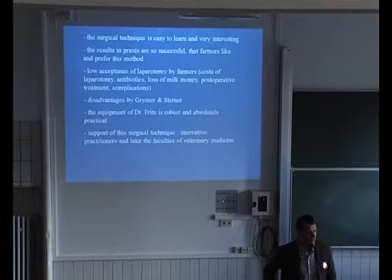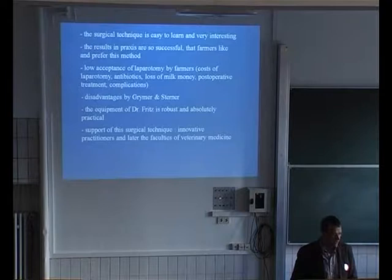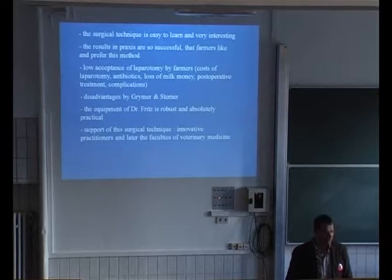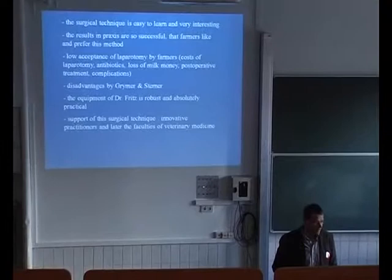To begin with, the surgical technique is very easy to learn and is very interesting, and the results in practice are so successful that the farmers like and prefer this method. We had the problem that the acceptance of laparotomy was low by the farmers because of costs and the antibiotics, loss of milk money, and postoperative treatment, sometimes complications. And so farmers wanted another method, another surgery.